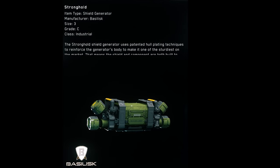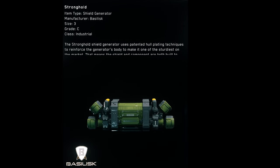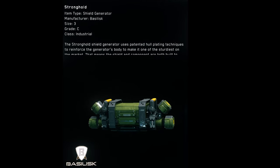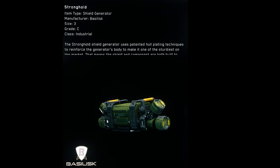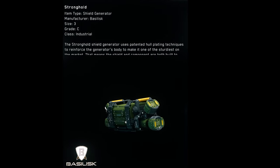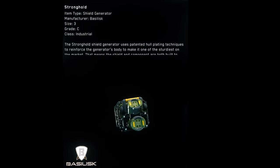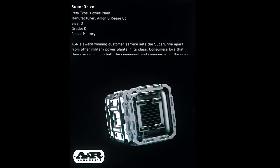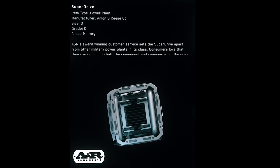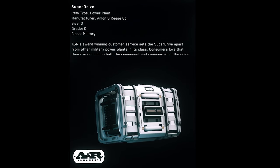The Hammerhead comes stock with low-quality, industrial-grade 3 Stronghold shields. And there's two generator slots, giving the Hammerhead 200,000 shield hit points. In combination with 295,600 hull hit points, it is a massively armored and shielded ship. It does have two power plants and a military grade C superdrive, providing ample power for its large contingent of stock laser weaponry and shields.